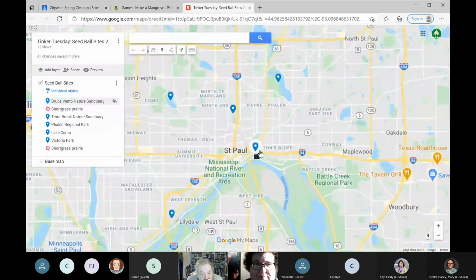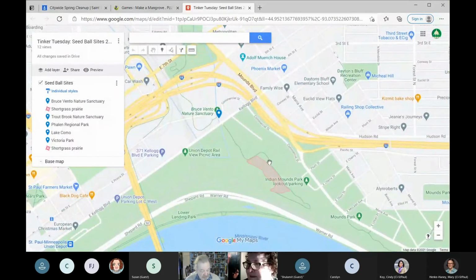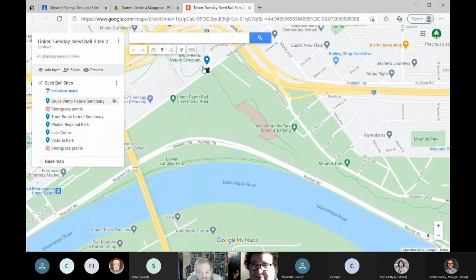Some of you overheard Andrea and me talking about Bruce Vento Nature Sanctuary, which is my favorite park in St. Paul. It's over by Union Depot below Mounds Park Regional Park, at the bottom of the bluff. You can park and enter off of Commercial Street underneath the Kellogg Street Bridge. Again, this can go anywhere in the park, but if you wander down the trail a little bit, this middle section of the park is where we think would benefit the most from getting these seeds and adding that biodiversity.